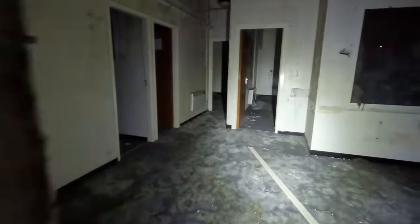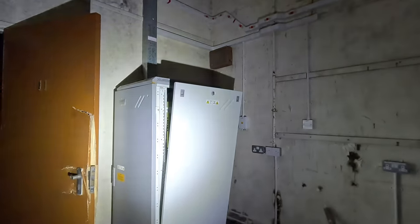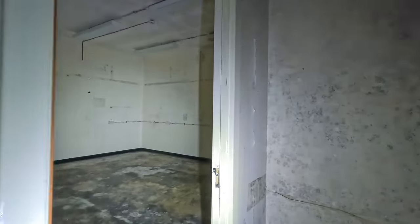Interesting curtains. I don't want to know what's under that. Going into a secure rack for networking equipment. The forum store, as the note on the door suggests.